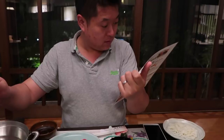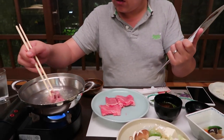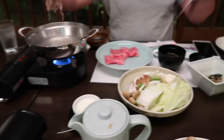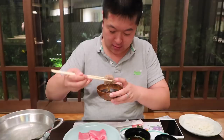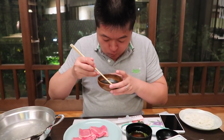Put it in for 3 seconds. When it looks pink, it's time to taste. Is it pink? Ooh. It was pink. Okay. Let's try. Mm. This is the special sauce. Yummy? Good. Okay, that's good.